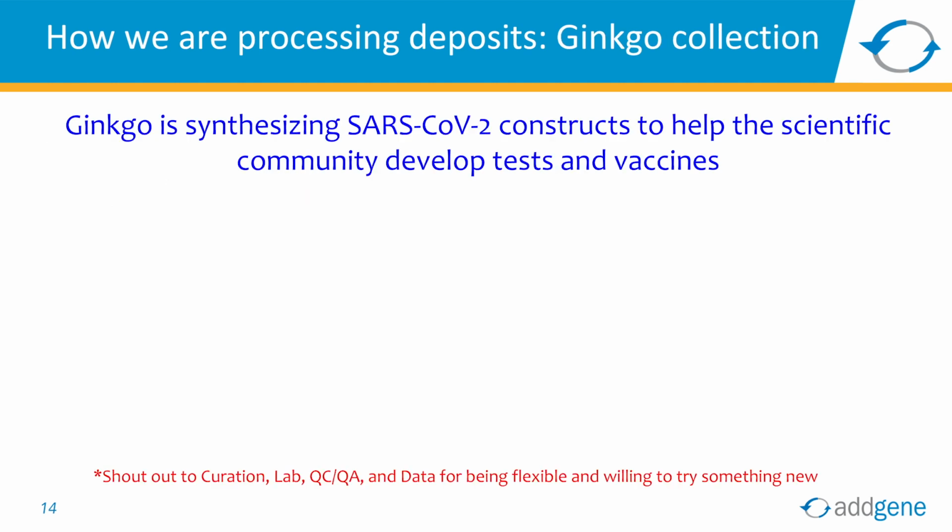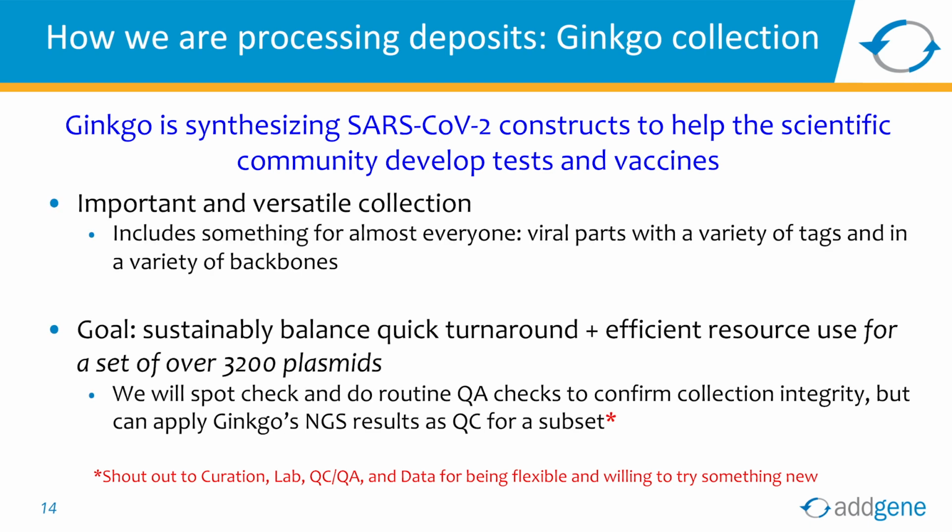As many of you may have heard, we are really excited about this Ginkgo collection. Ginkgo is synthesizing a ton of SARS-CoV-2 constructs to really help out the scientific community. This collection is huge, and when I say huge, I mean on the order of 3,200 plus plasmids. And to put that in context, most deposits are anywhere from a few, like 2 or 3 plasmids, to maybe a couple dozen. So this is 100 to 1,000 times bigger than some of the deposits that we've been receiving.